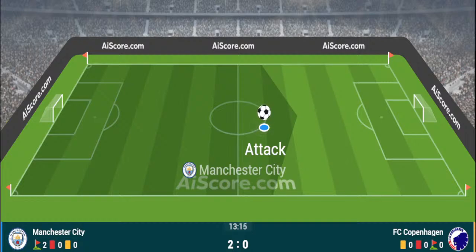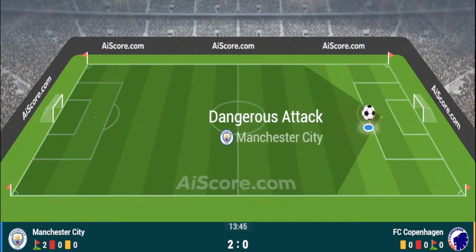2-0 to City. A 5th Champions League goal of the season for Julian Alvarez, an Argentine World Cup winner in 2022. The good news for City is that Kovacic has come up and he's gone to the touchline. He's looking to come back onto the field. Oscar Bob's actually been getting some orders from his manager.